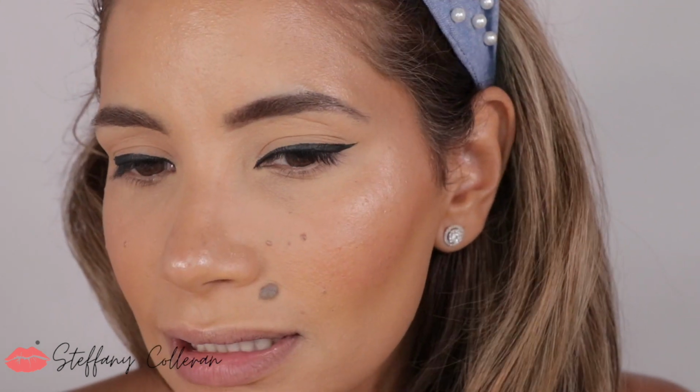I'll say, I don't know about longevity, but as far as application goes, this is one of the easiest applicators that I've used. I got a little smudging here, and then with my finger I just kind of did one of these, and it does still give you some time to clean up if you do make a mistake, so that's good.